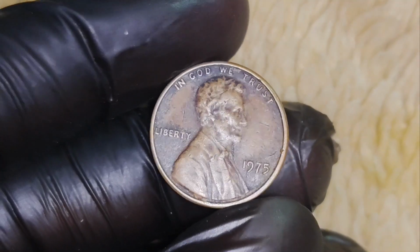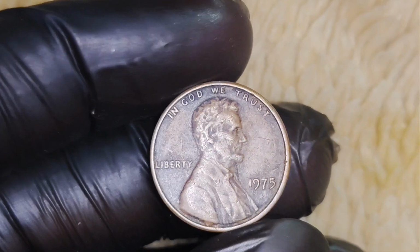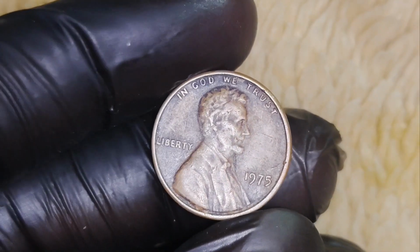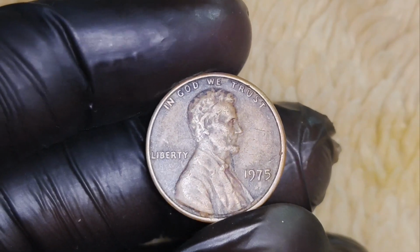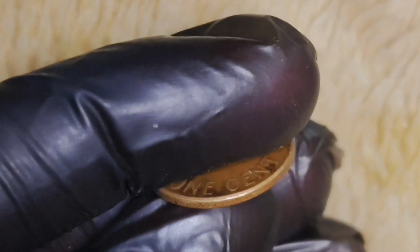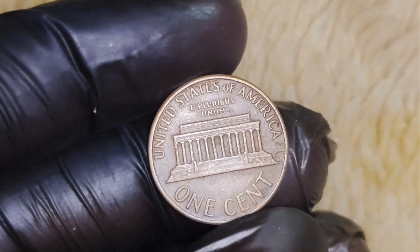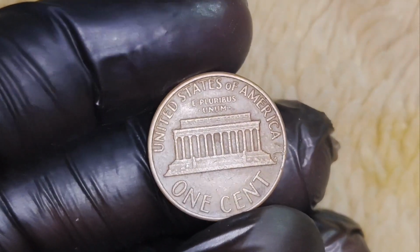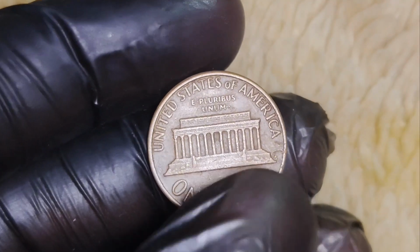We're diving into an exciting topic for coin enthusiasts and collectors alike: the 1975 no-mint mark Lincoln penny. You might be wondering, what's so special about a coin that was produced almost 50 years ago? Well, some of these pennies are worth a staggering $1.1 million. Yes, you heard that right.